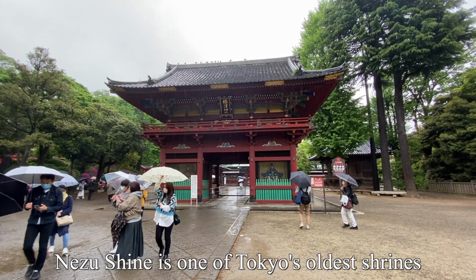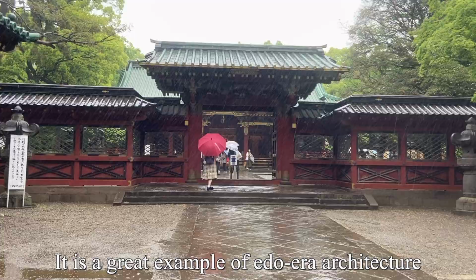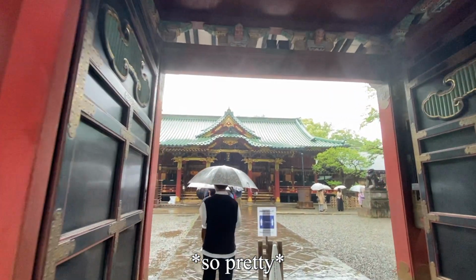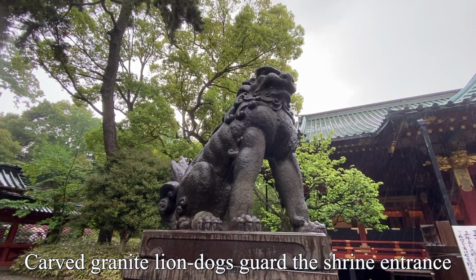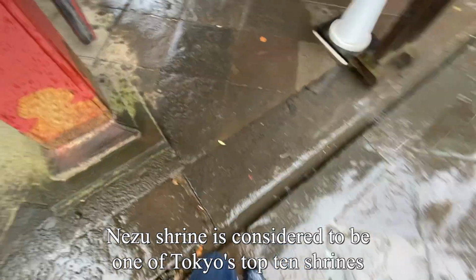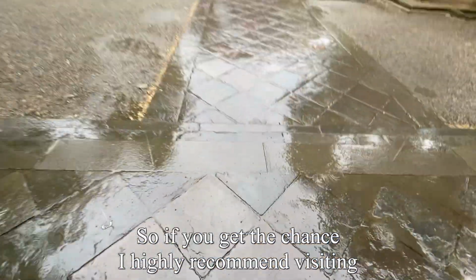Nezu Shrine is one of Tokyo's oldest shrines. It was built in 1706, and it's a great example of Edo-era architecture. So pretty! Carved granite lion dogs guard the shrine entrance. Nezu Shrine is considered to be one of Tokyo's top 10 shrines. So, if you get the chance, I highly recommend visiting.